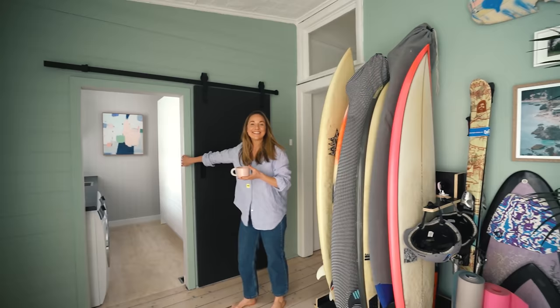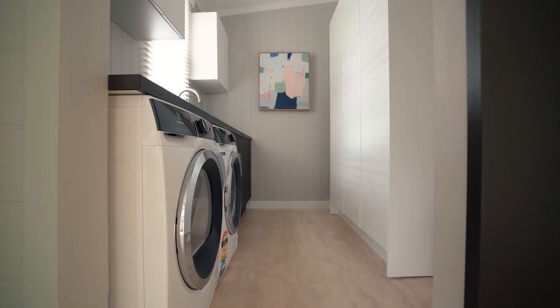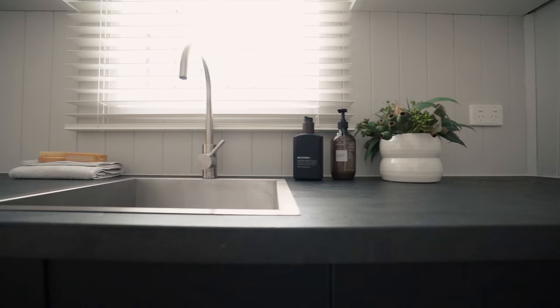So this was a big job. Okay, this was a disaster. There was concrete, there was floorboards, there was brick on the floor. So we had to gut it all out. We chose to put down structural ply. And the reason we did that is because we didn't want to try and perfectly match the floorboards throughout the house, but we wanted something of a similar nature. So it works really well.